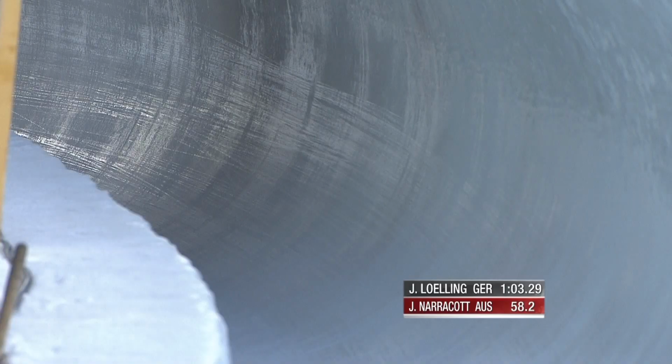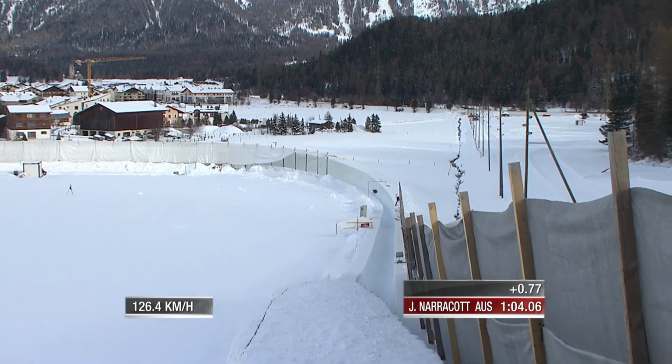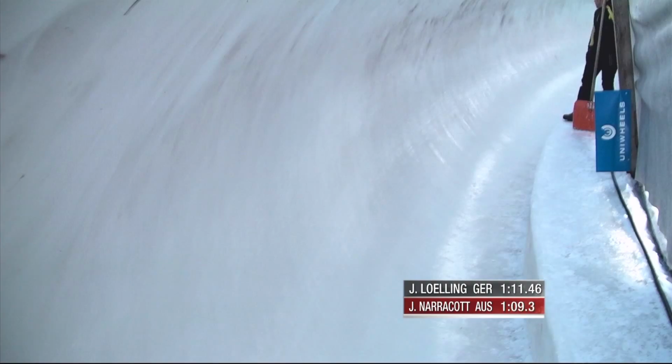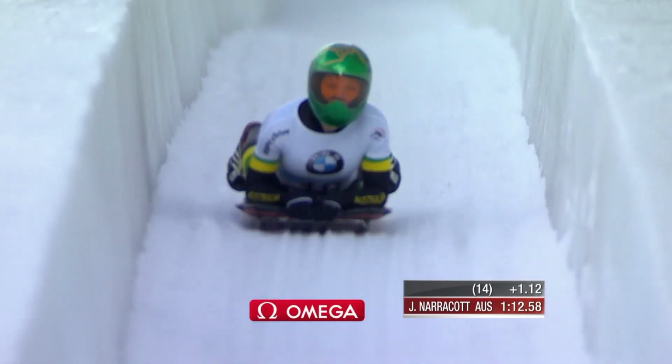But below Horseshoe is where Lurling sprinkles her magic dust and works whatever weird sorcery it is that she works. Everybody else, though, is starting to struggle now for pace below in the fast corners. Yeah, Jacqueline just having a few troubles in the middle section of the track, coming out of Horseshoe and then out of Shamrock.